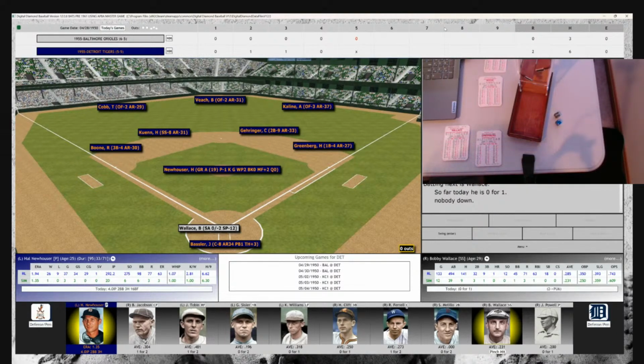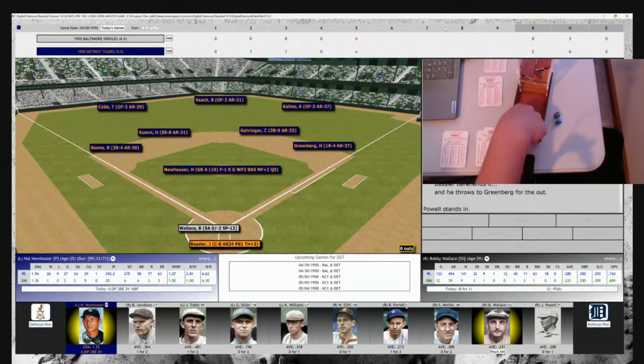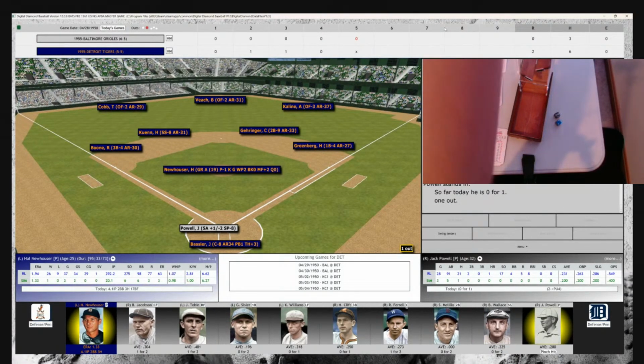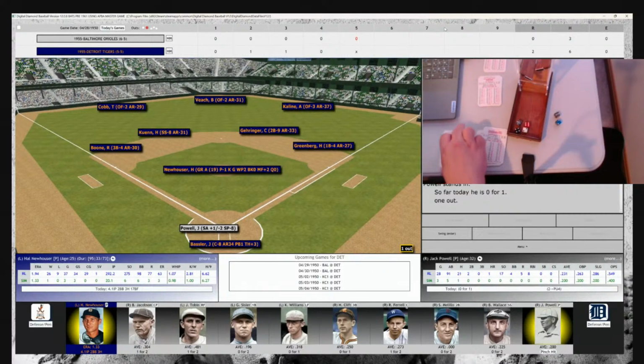And Bobby is 0 for 1, popped up to short. And that's going to be a ground ball in front of the plate. 32 on an 8. Johnny should have that easily. And he does. He fires down to first for out number 1. Here comes Jack Powell up now. And Powell is 0 for 1. He popped up to second his first time up. And that's going to be a swing and a miss. And that is Newhouser's first strikeout of the game.